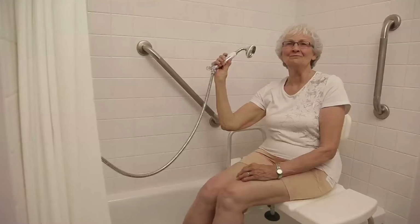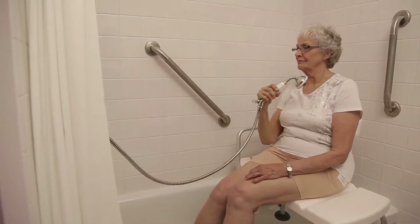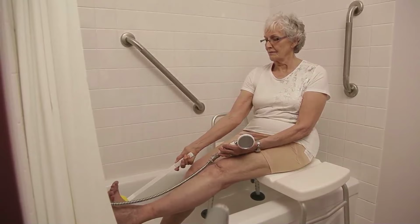If you have a removable shower head, you can take that off the wall and get your back and your hair. Some bathrooms do have grab bars in place. These are something that you can actually purchase and put in yourself, but they can just aid in helping you get in and out of the tub.